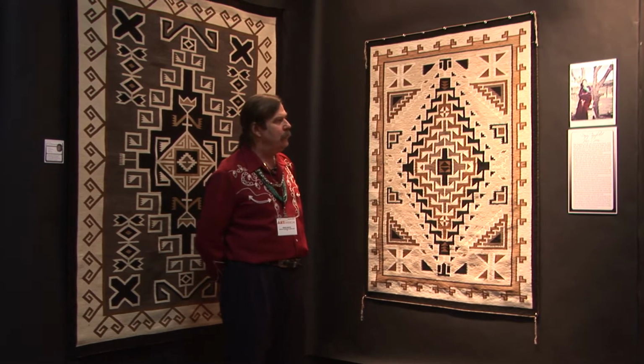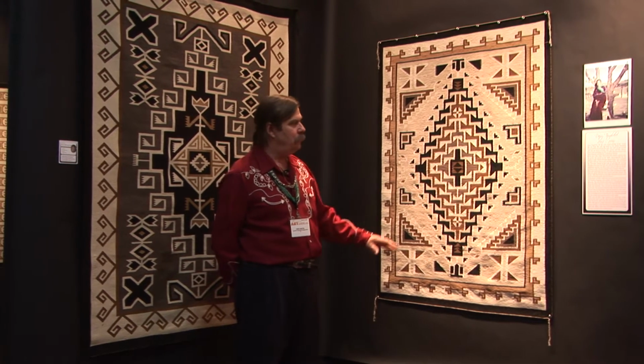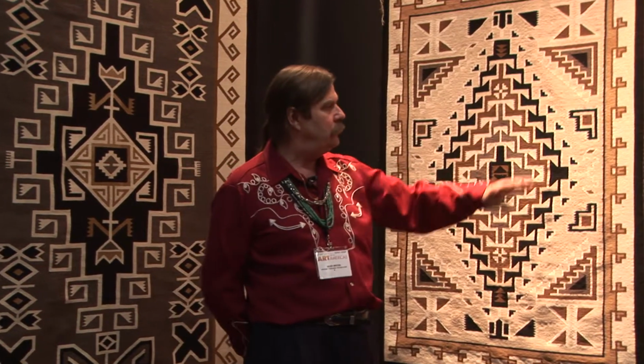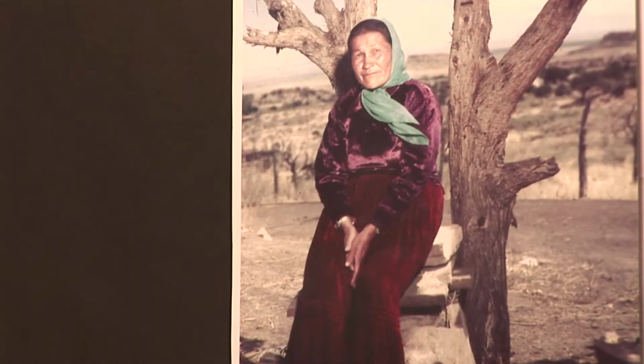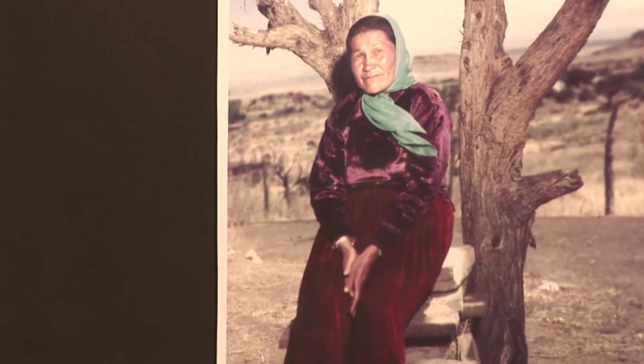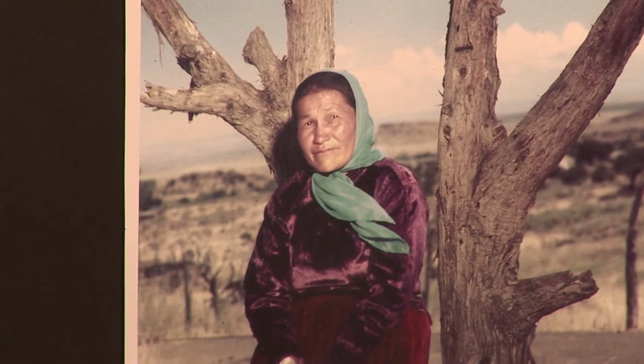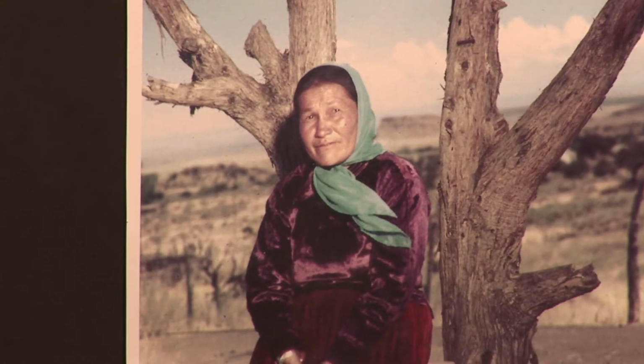We don't have real good documentation on this rug because of how it was sold and traded around. But it runs about 120 to 130 wefts per inch. And we see a picture of Daisy up here. And Daisy was born in 1911. She fell down the stairs at her daughter and her granddaughter's house in 1985, broke her hip, and that ended her weaving career. She passed away in 1990.